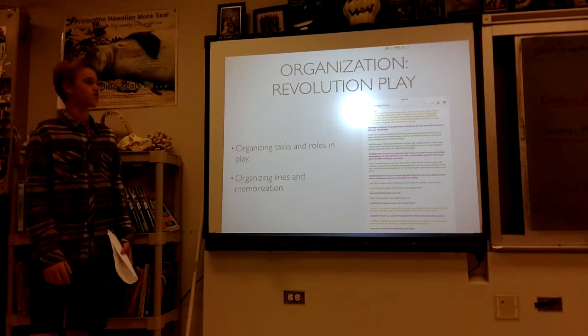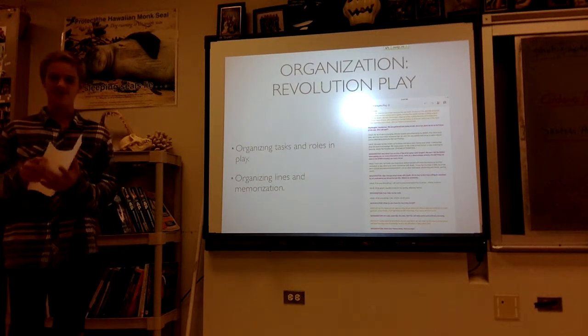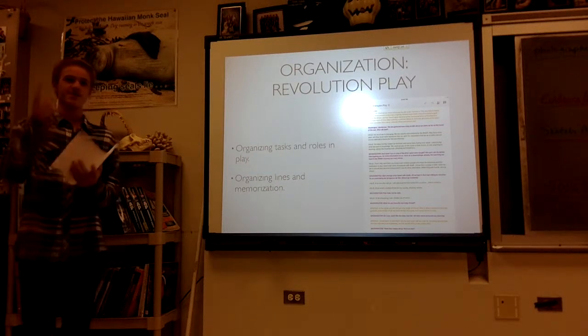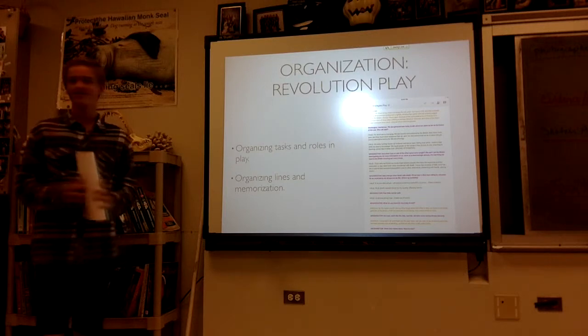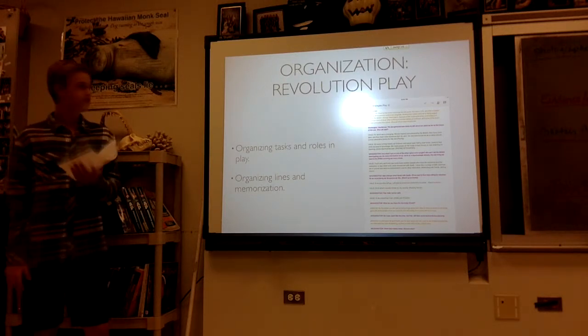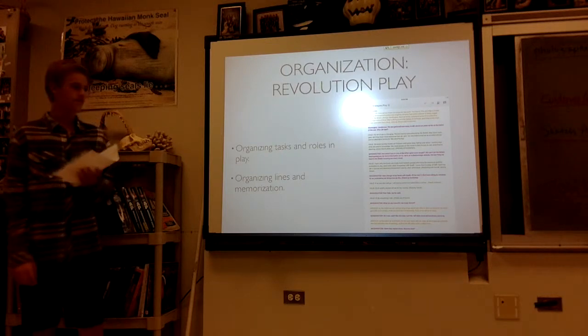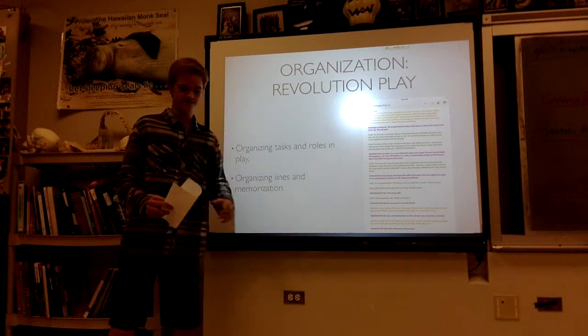My second skill is organization. So, knowing me, I'm pretty unorganized. If you went into my backpack right now, there'd probably be 10 or 15 papers just randomly spinning around. But the artifact I picked for organization was the Revolutionary Play. And as you can see here, there's a picture of our lines.